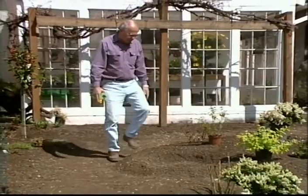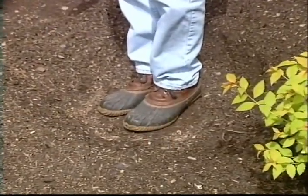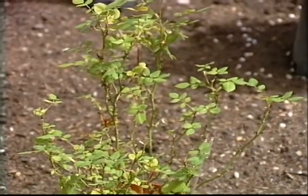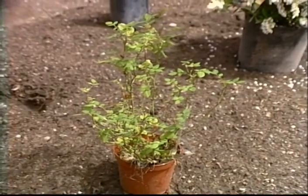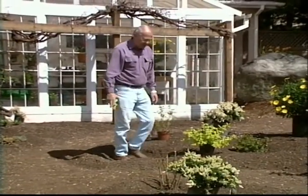And this hole right here, where I'm standing, is where another dwarf fruit tree grows, I just haven't had a chance to plant it yet. But this is a miniature rose that flowers beautifully all summer long, and we potted it up last fall when we moved out of the other place, and I'll be planting that in the ground hopefully later today.